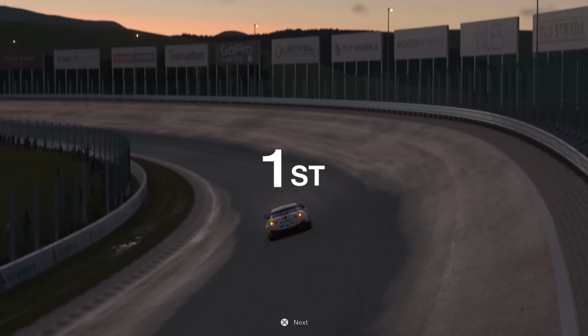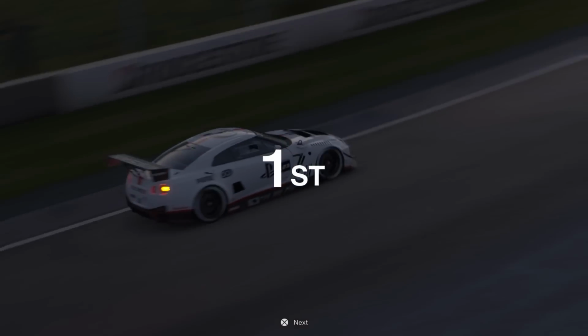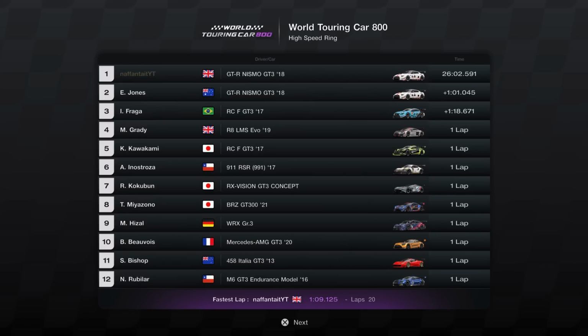So first place was quite easy, however I found myself having a ton of fun actually getting to the end. 26 minutes, 2 seconds, 0.591. As you can see, I lapped almost everybody. Fastest lap of a 109.125 on lap 20, which was the final lap of the event.